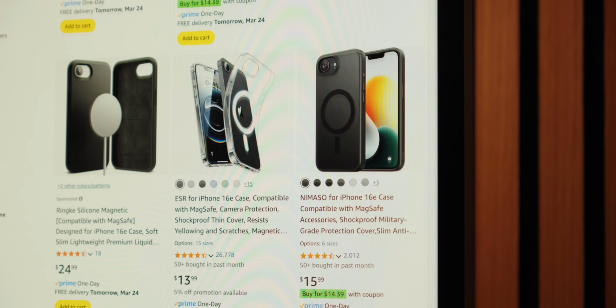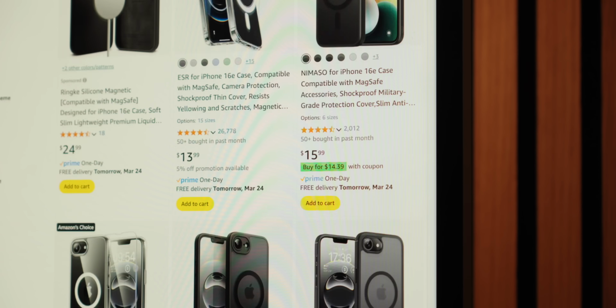Of course, you can buy a third-party MagSafe case, which I did right away anyways, but even then it's a little weird to me that Apple themselves don't offer a MagSafe case for 16E owners. I don't agree with the decision here. However, I will play devil's advocate. You could argue that people who are buying this have never had MagSafe before, so you don't really miss what you don't know.